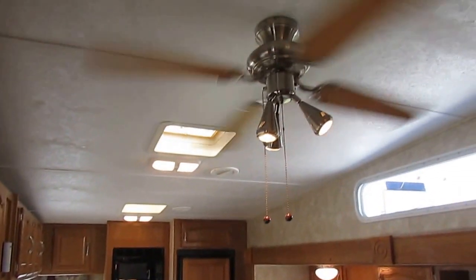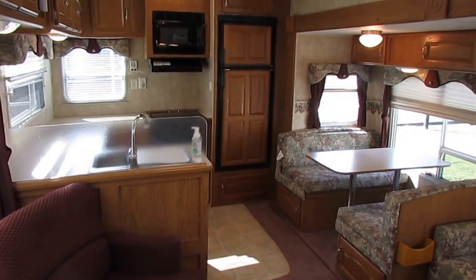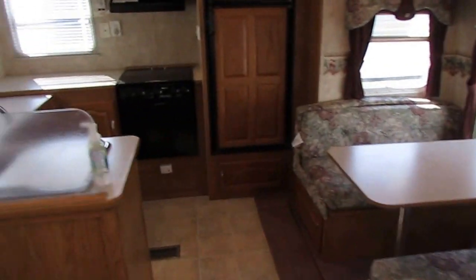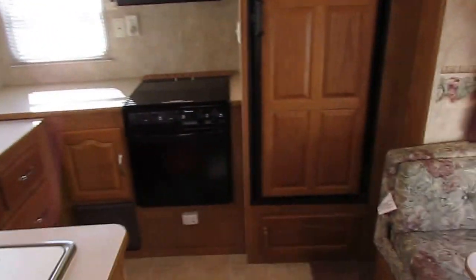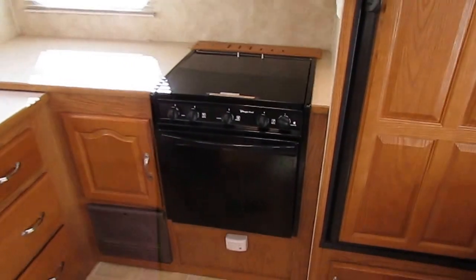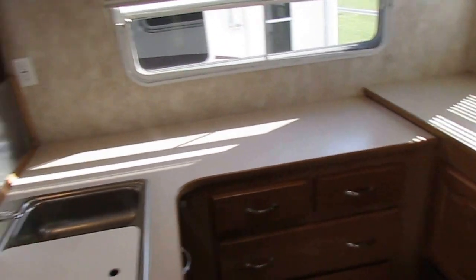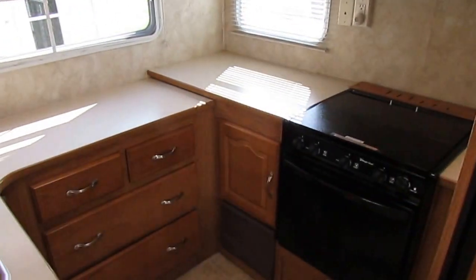So far, everything I found works great. Air conditioner works. Refrigerator's cold. That rear kitchen, you've got a lot of food prep here. See, me and my wife like to do a lot of cooking in our motorhome. And that's one thing I do love about a fifth wheel over a motorhome, is you get a lot bigger kitchen.